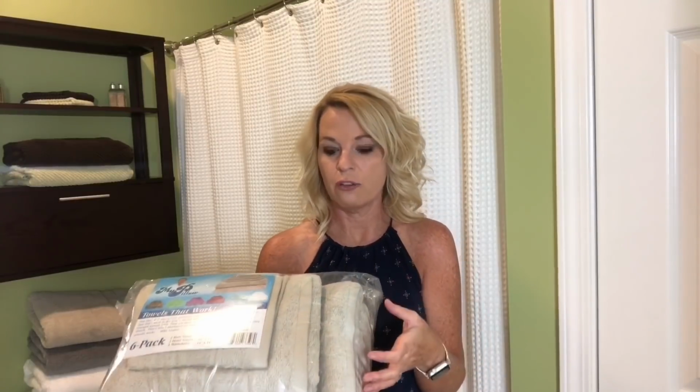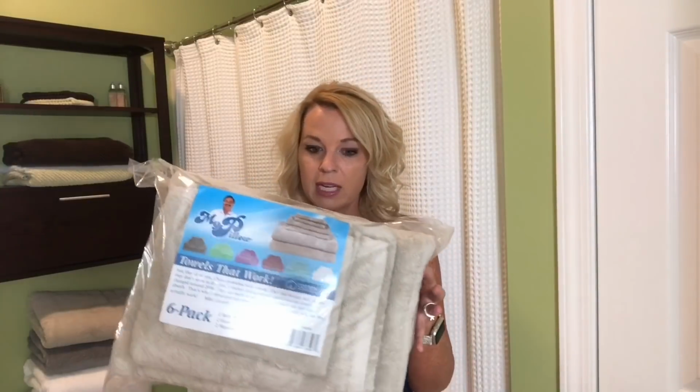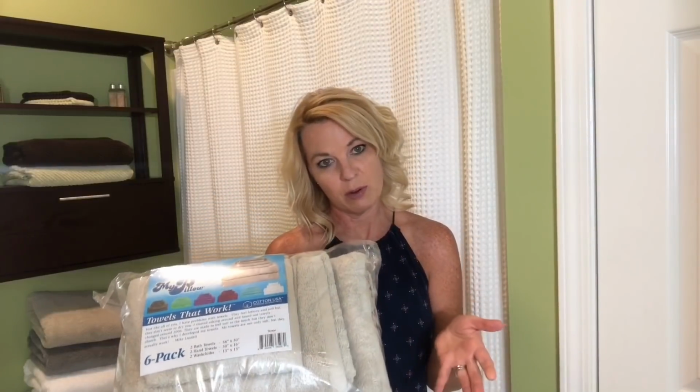because some of the towels that you buy now, they're super soft and fluffy and they feel great, but when you get them home, they don't absorb. They just kind of move the water around. So I wanted new towels, but for that reason I haven't bought them because I was afraid I'm going to spend all this money on towels and then come home and they're not going to work. They'll feel great, but they're not going to absorb anything, so what's the point? So Mike has claimed that he has created a towel that works. So that's what I want to find out.